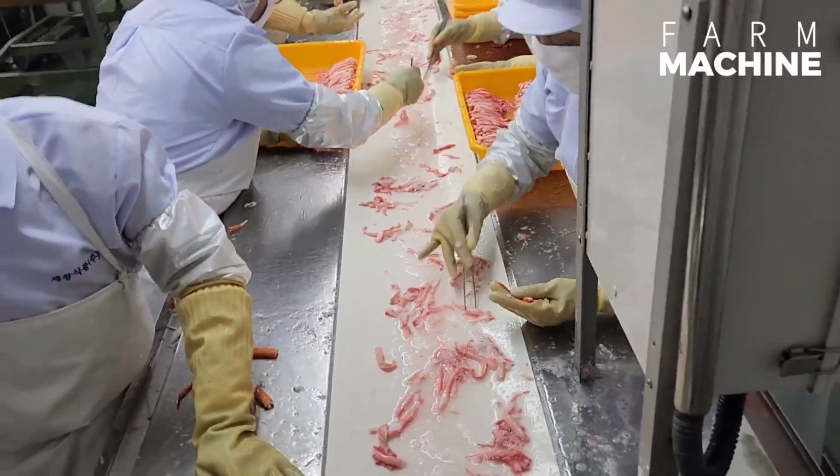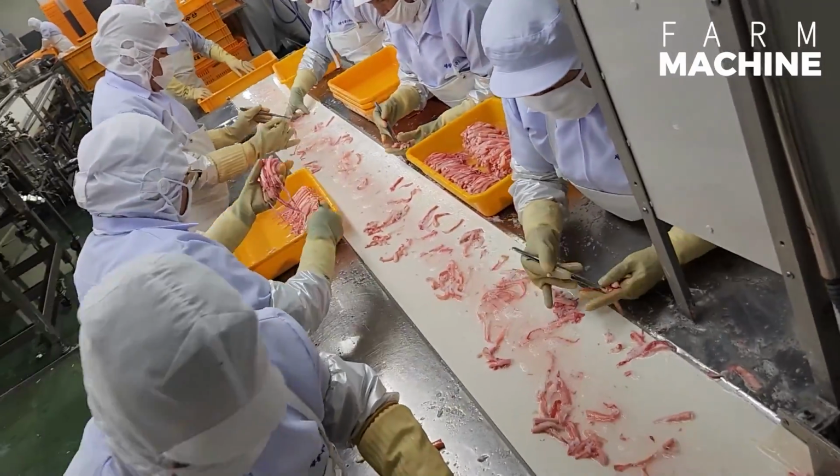The extracted meat is meticulously cleaned and placed in plastic containers, ready for freezing.